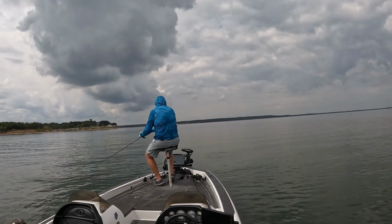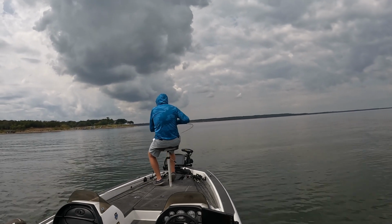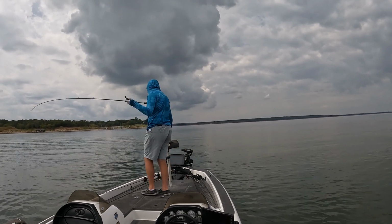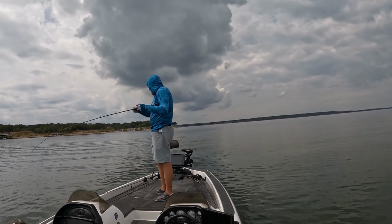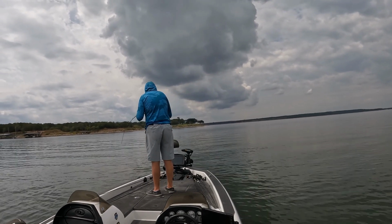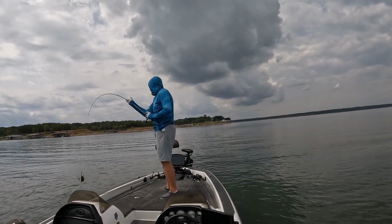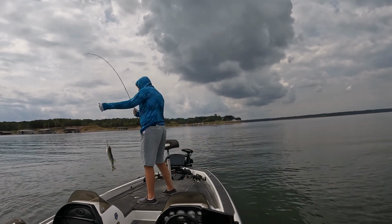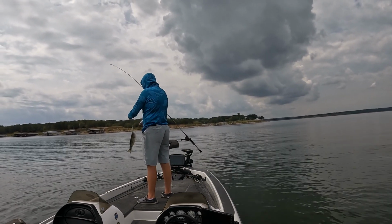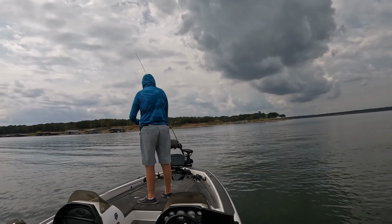Yeah, we're good. Oh, there's one. Oh, that's a good one. That's a good fish. Cool. I've caught a lot actually today. I'm actually kind of intrigued by this. I hope that they're still here next week, because if they are, I'm gonna have them to myself. I found this little clay point that's just at the mouth of this big creek.